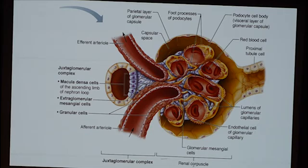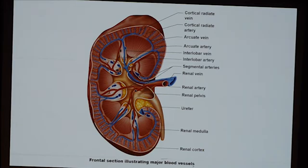complex. So after it comes through here between the proximal convoluted tubule, it's going to end up going down the ureter. So millions of nephrons have each made urine, and it flows into those minor calyces, then the major, then finally into the renal pelvis. From there it goes into the ureter.